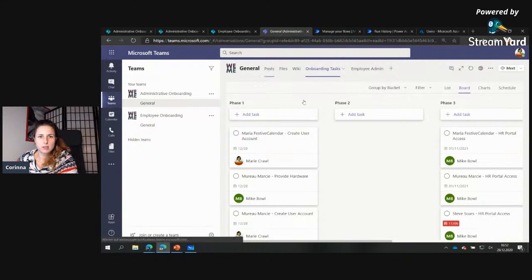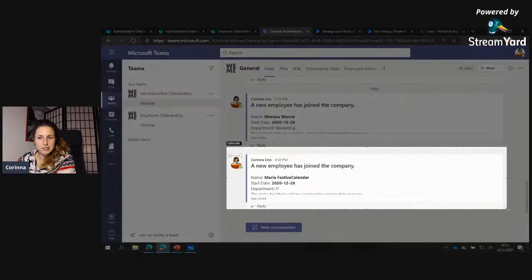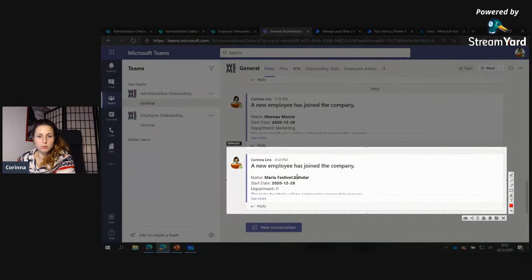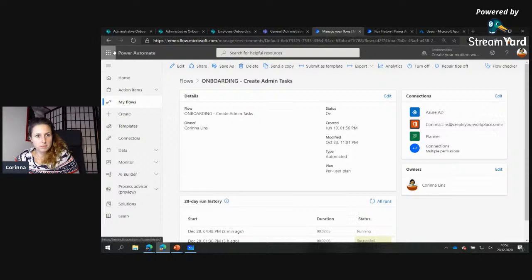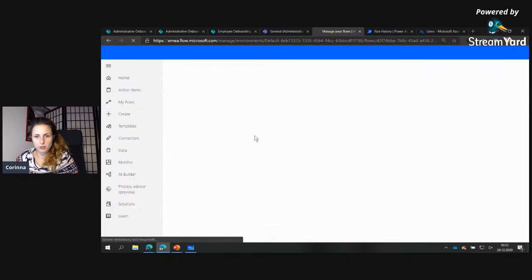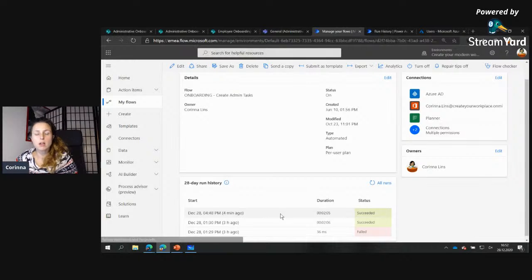So if we take a look at the posts, we can see also that a post was created that a new employee has joined the company with information about Maria. So this is also done by the workflow. Now, I think the workflow should have finished. Okay, the workflow has succeeded. And this workflow, like I said at the beginning, is triggering another workflow. It's the workflow for the employee onboarding.